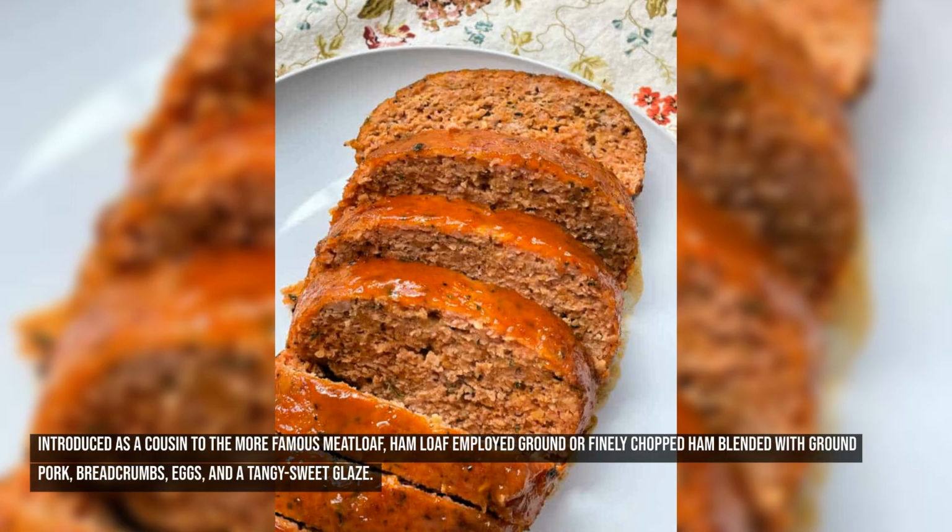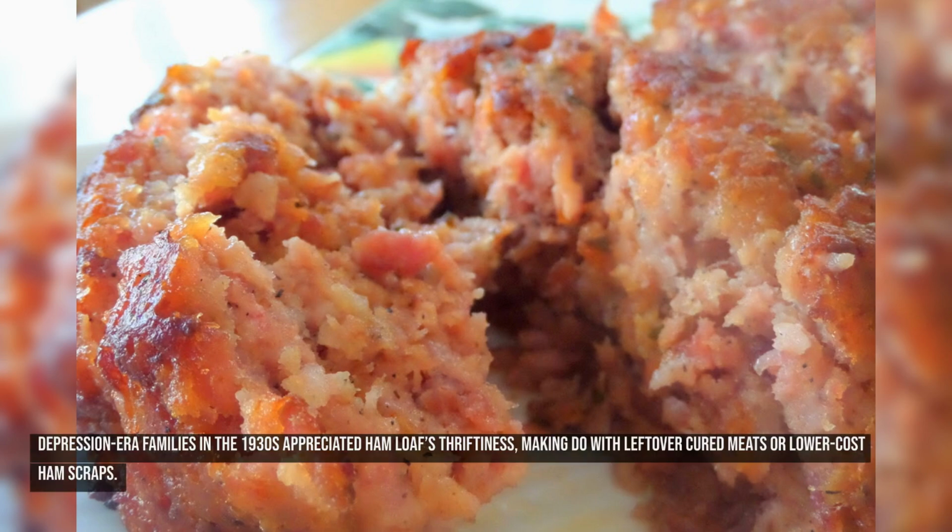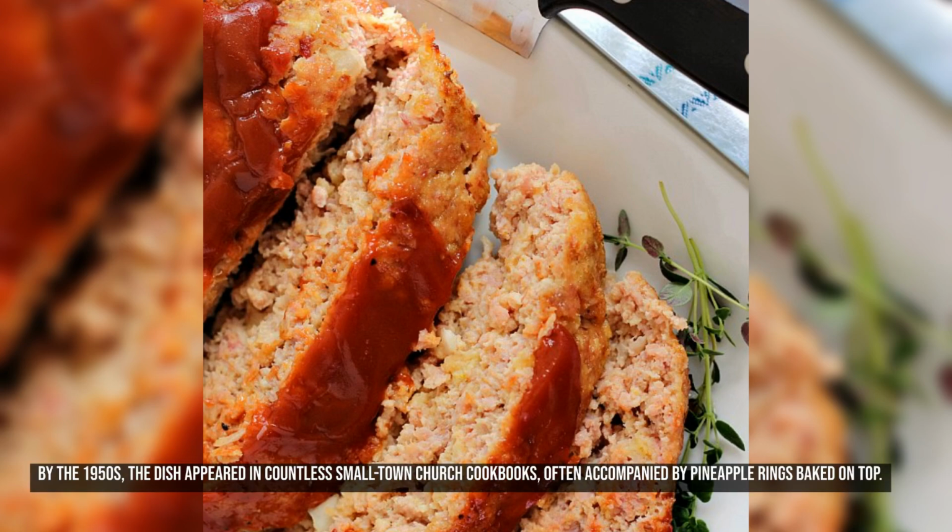Introduced as a cousin to the more famous meatloaf, Hamloaf employed ground or finely chopped ham, blended with ground pork, breadcrumbs, eggs, and a tangy sweet glaze. Depression-era families in the 1930s appreciated Hamloaf's thriftiness, making do with leftover cured meats or lower-cost ham scraps. By the 1950s, the dish appeared in countless small-town church cookbooks, often accompanied by pineapple rings baked on top.